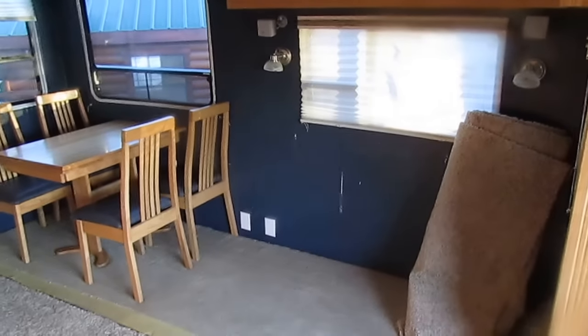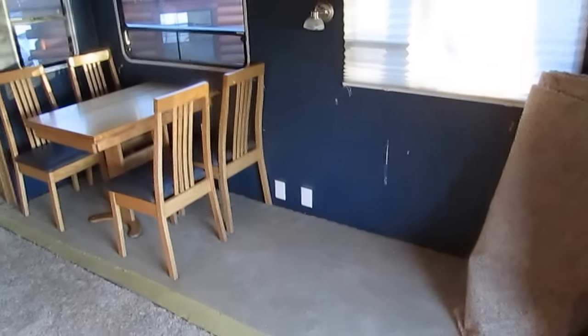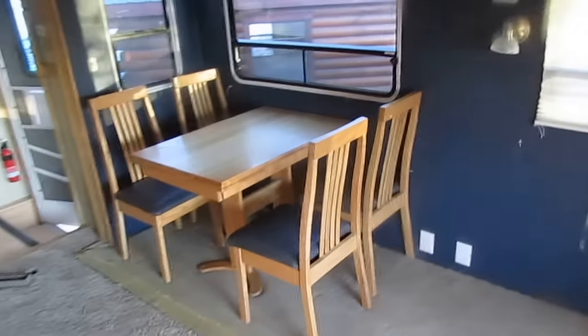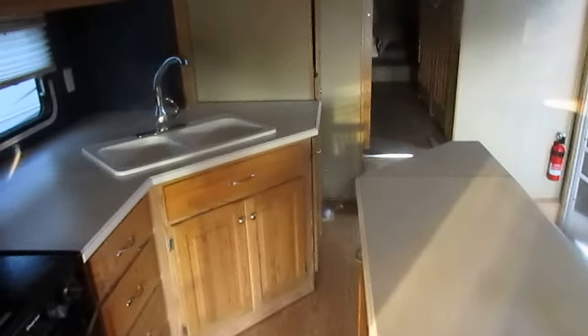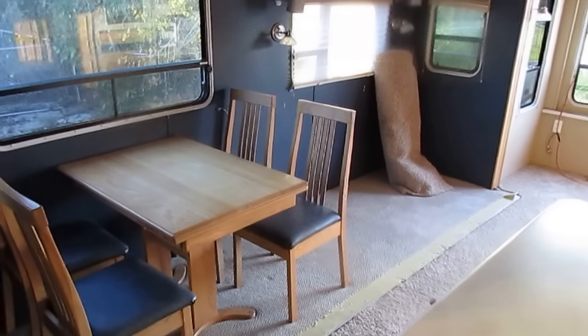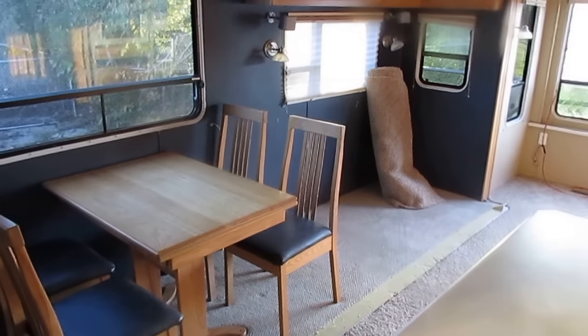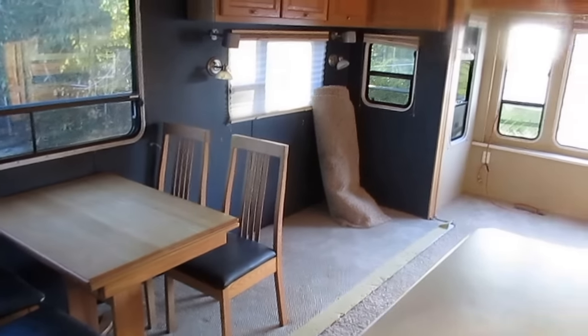And here's the thing, folks. You can spend a few $100s on furniture, and probably even less than that if you go to a thrift store. And you can clean it up a little bit. You know, maybe fix one or two little things in it, and you'll have a $22,000 fifth wheel for almost half price. And it's something you can fix up and probably resell and make money on.